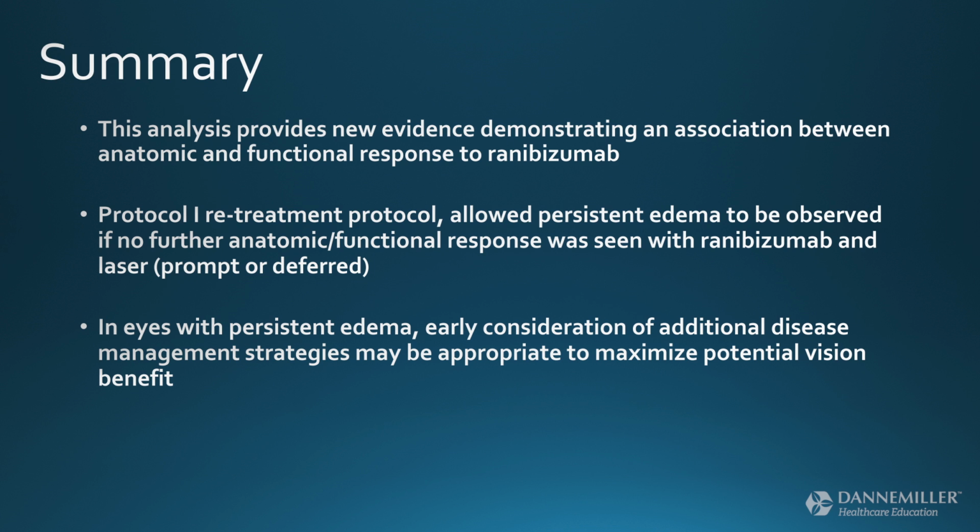Protocol eye retreatment criteria, as I mentioned earlier, allowed for persistent edema to be observed if no further anatomic or functional response was seen with ranibizumab and or laser. In eyes with persistent edema, early consideration of additional disease management strategies may be appropriate to maximize potential vision benefit. And I think that's up for discussion for the panel and for us all as to what that might be. Is it switching to another anti-VEGF? Is it looking at another mechanism? Is it adding or is it really switching?